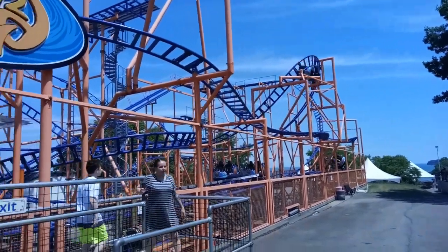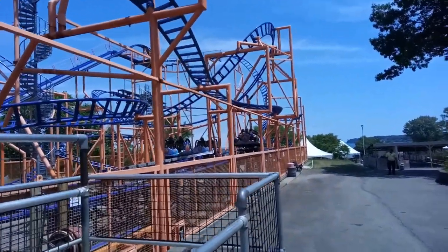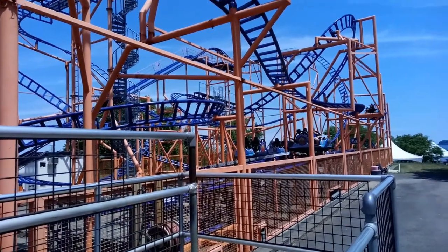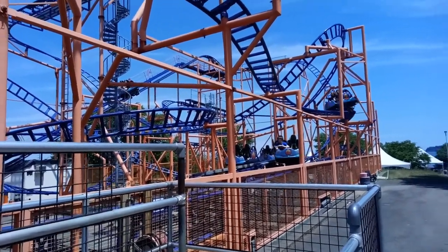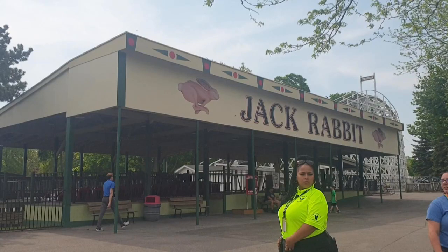It's definitely my favorite park in New York. It's definitely worth a stop if you're in the area, or heck, I'd even come out here if I'm in Pennsylvania or something, come here, go to Sylvan Beach, Darien Lake, Niagara Amusement Park. So, yeah, definitely come out to Seabreeze this year.